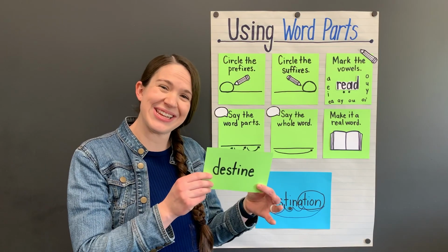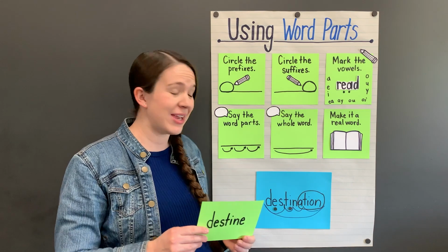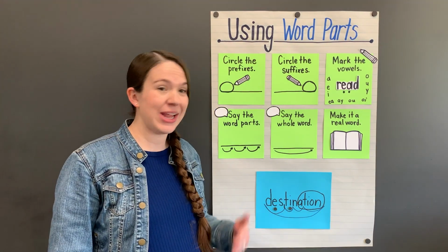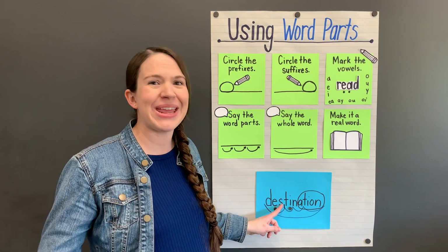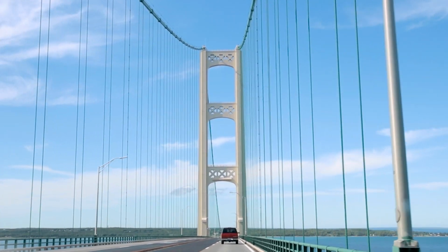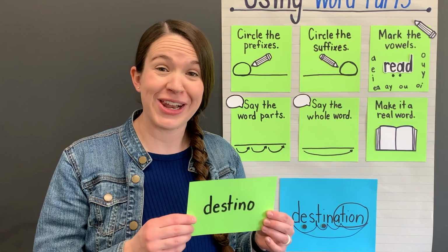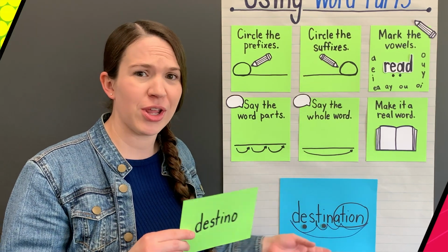The word destined can mean to send something toward a certain place or purpose. So the word destination is a place to which something is going or being sent. If you travel north on the Mackinac Bridge, your destination may be in the Upper Peninsula. If you speak Spanish, the word destino could help you understand this word.